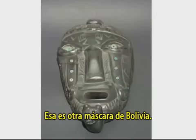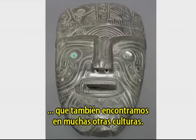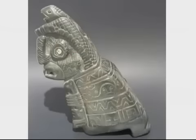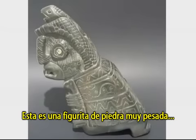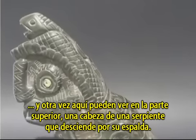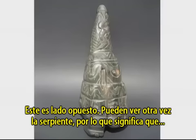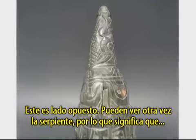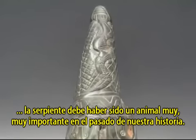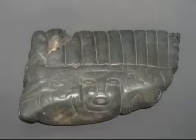That's another mask from Bolivia, another one with very wonderful carving, many spirals and many symbols, which we also found in many other cultures. This is a very heavy stone figurine, and again here you can see on the top the head of a snake going down on his backside. This is the reverse side. You can see again the snake. So that means the snake must have been a very, very important animal in the past of our history.